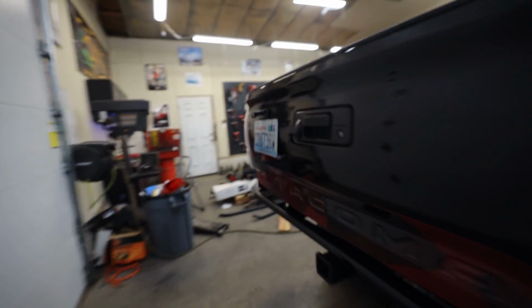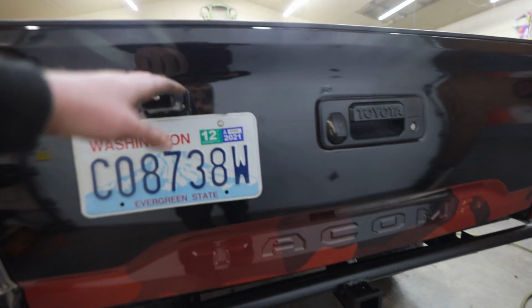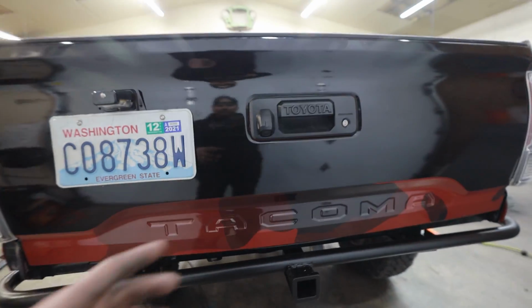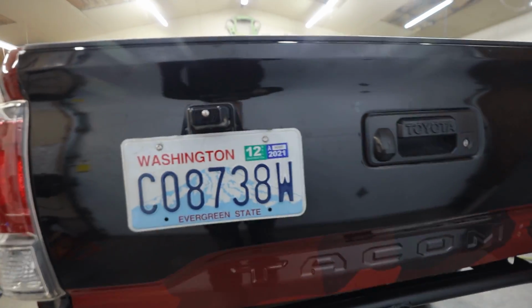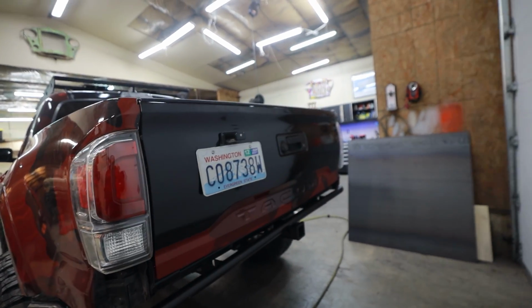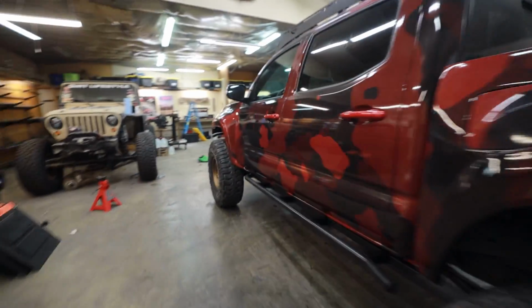Oh, and then I added, for people who are wondering where I put my license plate, it's right here. I drilled a hole. Well, I drilled a few holes. I wired this into the factory license plate lighting, so whenever I turn on the lights, we've got a license plate light. So we're quote unquote legal, minus like mud flaps and all that other stuff.